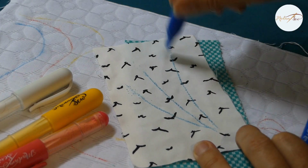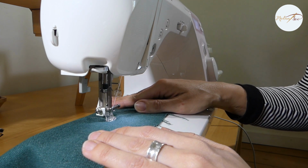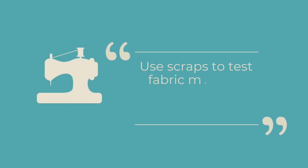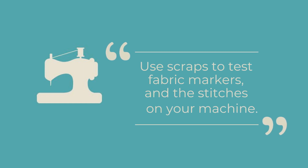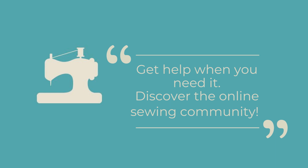Different fabrics can respond very differently to marking tools and to stitches, needles, thread. So always test on scraps before you ruin your expensive fabric. And when you are stuck, please reach out to the enormous sewing community there is online, on Facebook, on Instagram. There are plenty of groups with a lot of people that love to help you out.